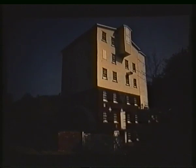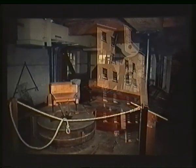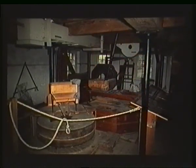Crabble Mill, an original water mill, still operates today. A tour of this famous site reveals how its famed stone-ground wholemeal flour is made. The tour completed, the Watermill restaurant awaits you. Here you can enjoy a wide choice of meals and snacks, many made from the natural products produced at the mill.